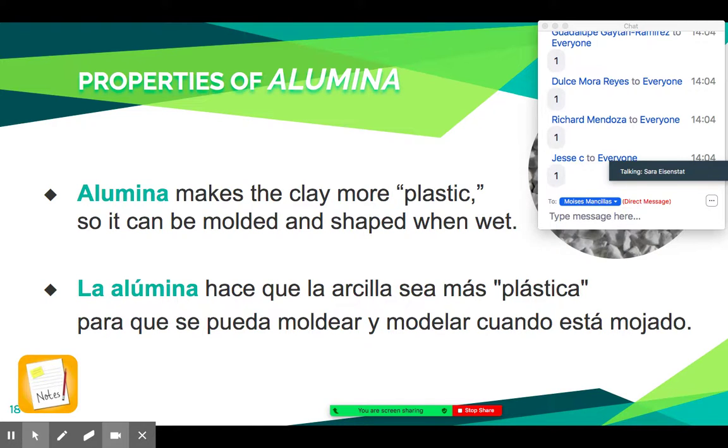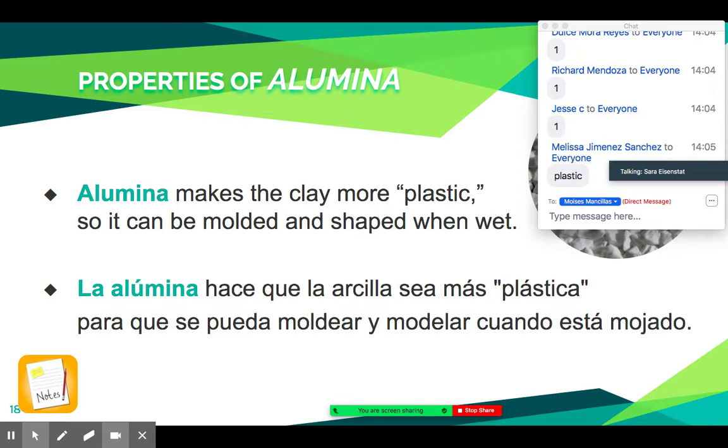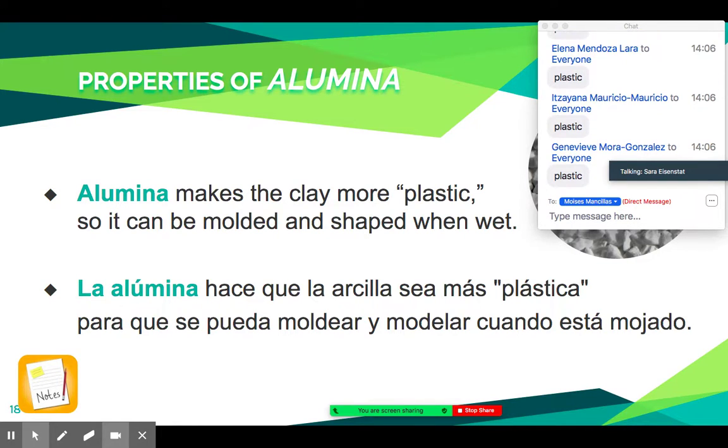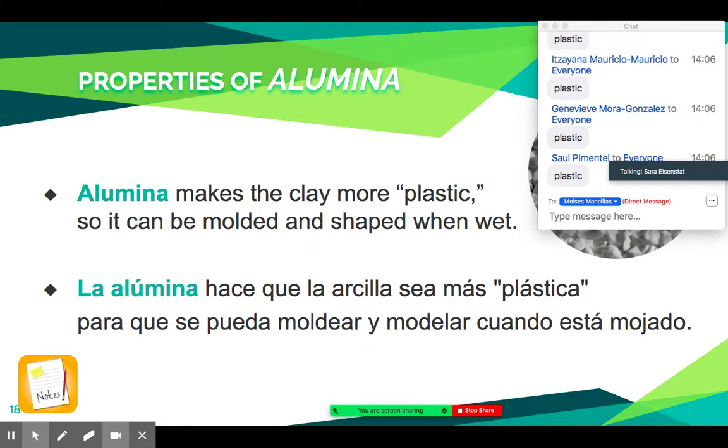So because of alumina, we can make super cool forms. We can design dishware. We can make decorative pieces. So you'll hear me say that word a lot, especially next week. And that's why I'm going to wait to test you on this information until after we're done our first project. Because when you hear things and you're actively doing, like I said, it allows things to make more sense. These terms stick with us. Once you've got the second part of the definition for alumina, type plastic into the chat.